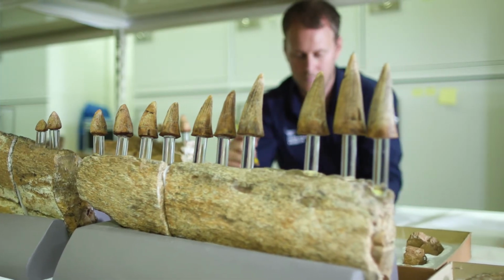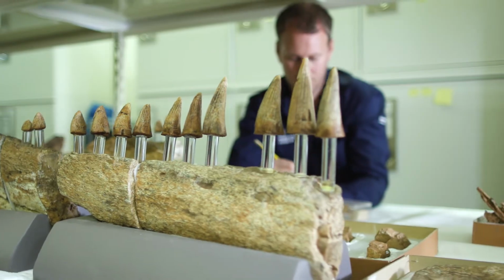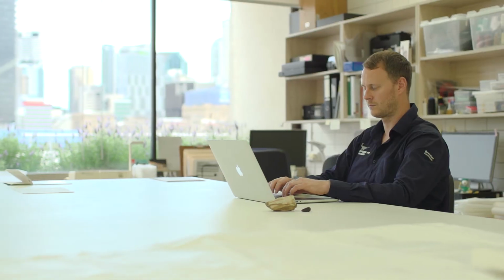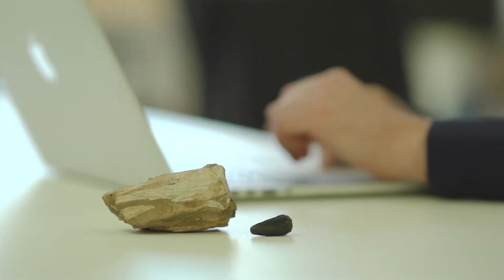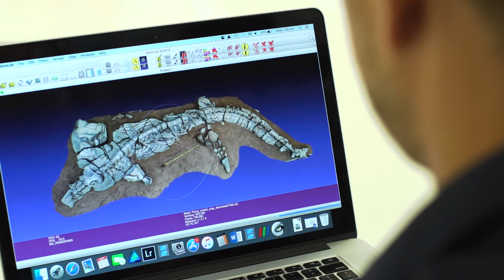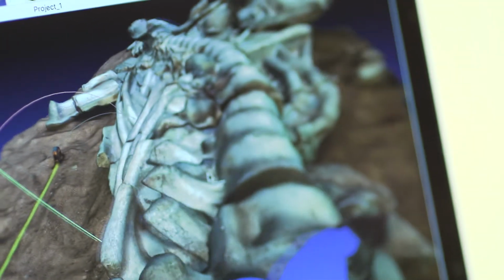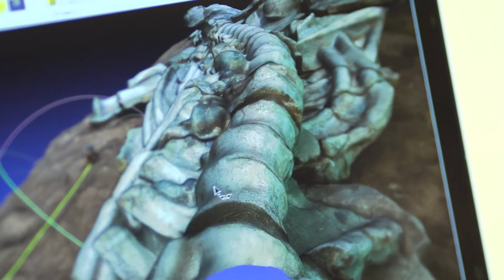Another thing you can do to look at how the animals lived is to use the 3D models you create to get biomechanics, which tells you something about how the animal moved based on the skeletal elements that you have preserved. Being able to make a 3D model allows us to collaborate with researchers across the globe via just sending a model or allowing them to print out a 3D model rather than sending specimens back and forth.